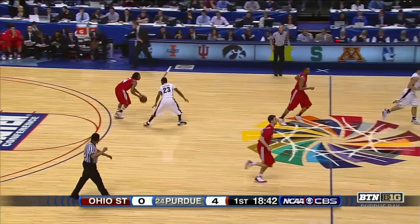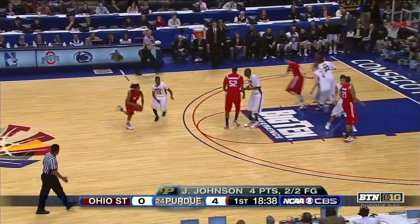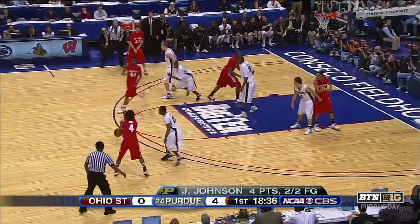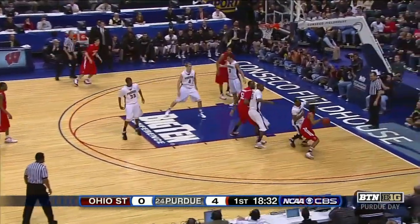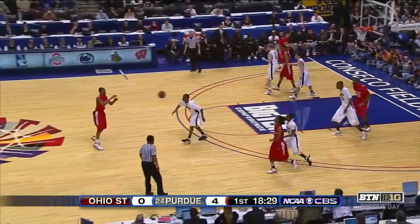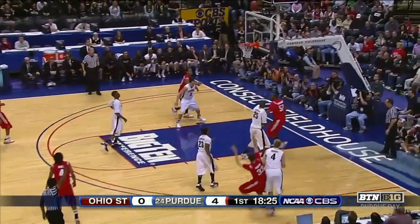Ohio State won the rebounding battle by 16 in their win. Purdue won the rebounding battle by 15 in its win. Just like the last 2 days, another good start by Purdue. Boilermakers trying to win a Big Ten tournament title for the first time.